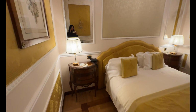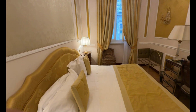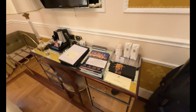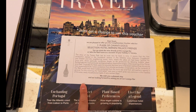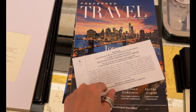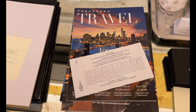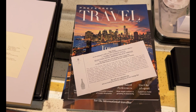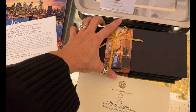It is small, but it's good. Enough room for two of us, with our two small luggages, and they gave us complimentary wine. Go to the restaurant and show this voucher, and they will give us our wine. And we booked through their official website, and it has breakfast included, and the price is way cheaper than in booking. And this is also a complimentary gift.